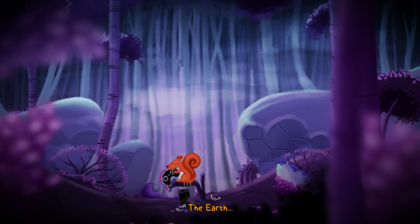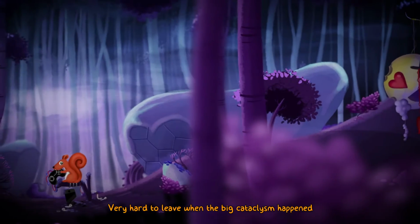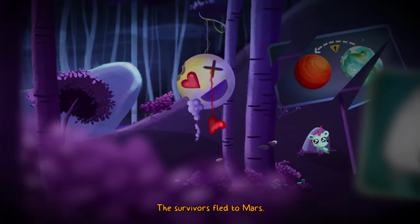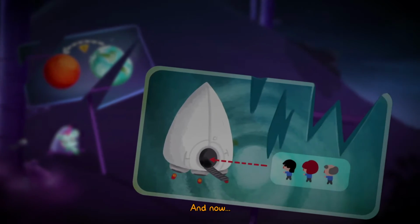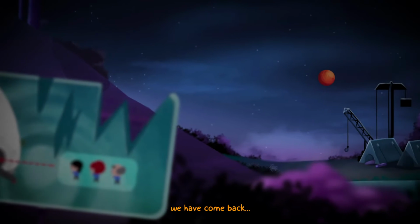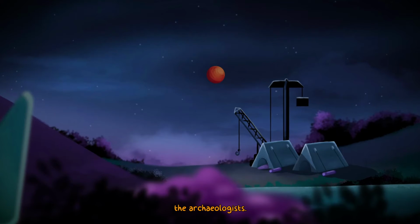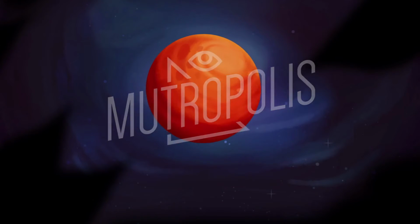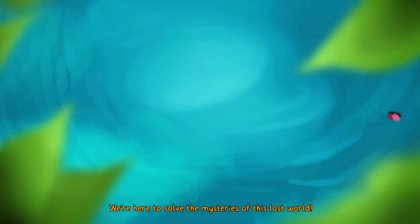The Earth. Charming, isn't it? Very hard to leave when the big cataclysm happened nearly 3 millennia ago. The survivors fled to Mars. That's where I was born. And now, in the year 5000, we have come back. The adventurers, the academics, the archaeologists. We're here to solve the mysteries of this lost world.